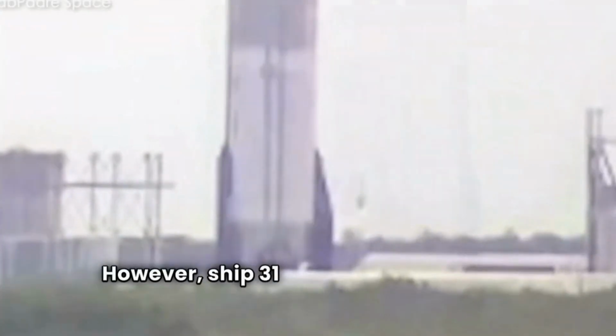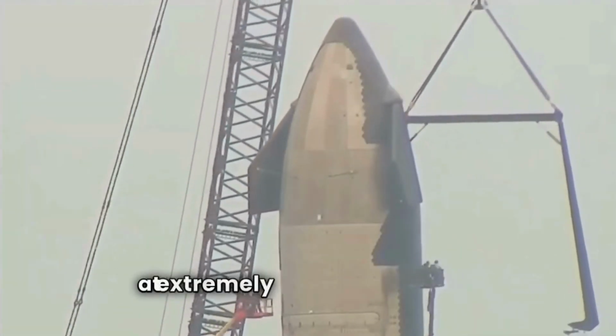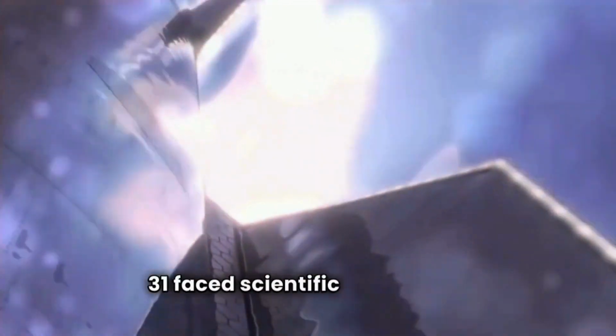However, Ship 31 recently underwent a critical cryogenic proof test, which is designed to verify the structural integrity of the prototype at extremely low temperatures. This test is crucial as it simulates the conditions the spacecraft will encounter in space. However, during this test, Ship 31 faced scientific challenges.